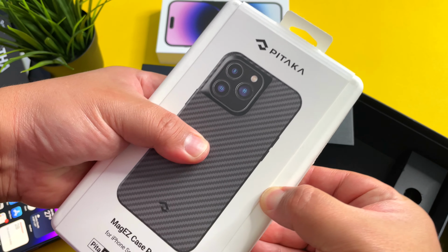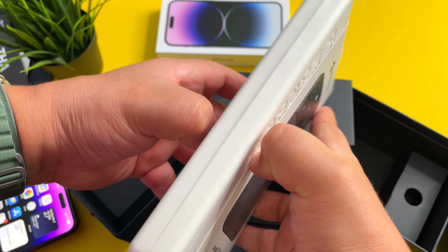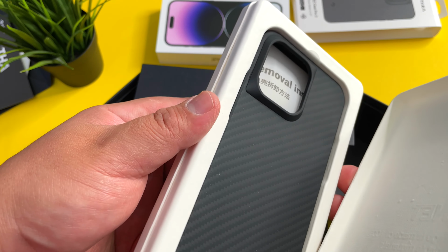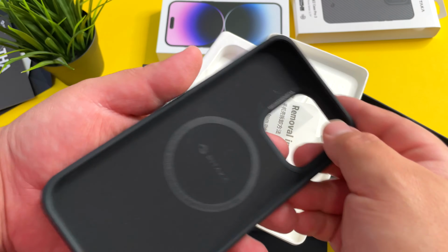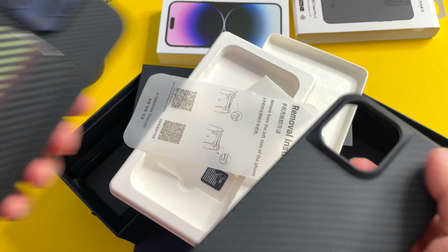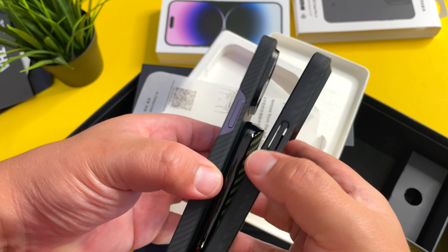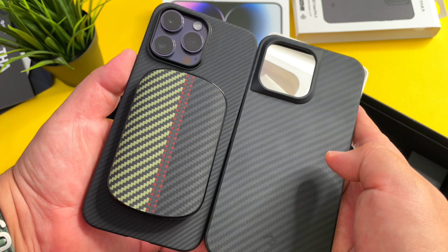Better make sure that they didn't, you know, send it here in this one, because I have not opened this one. Just want to make sure. Nope, we still have the same type of case here. A little bit different though. Oh, full protection on this case. Dang, this might be my new case. Because as much as I love these super slim ones, I do want full protection for my iPhone 14 Pro Max. I'll definitely be giving this one a try.